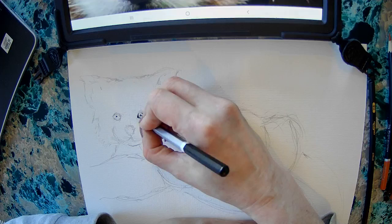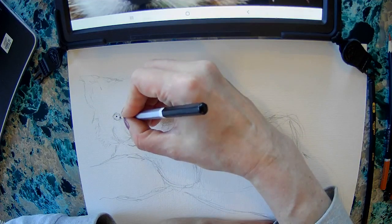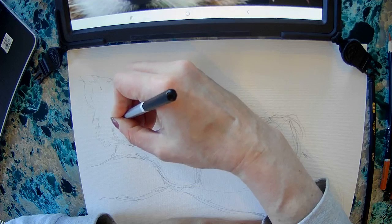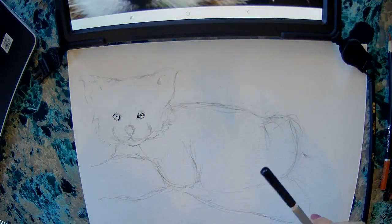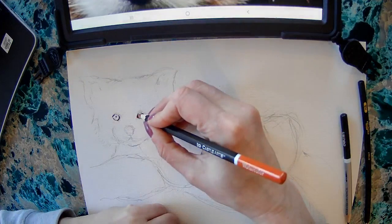I've done the body way too big. Have you? Yeah. The head's too small. And then, okay, this sort of brown, I think.